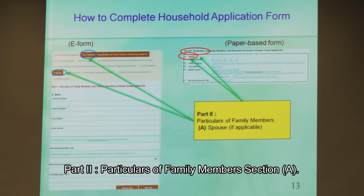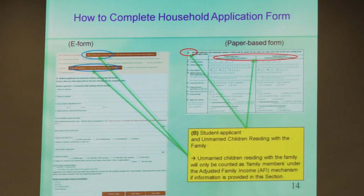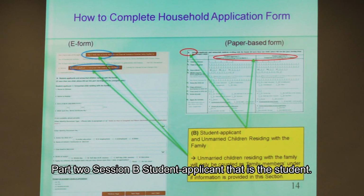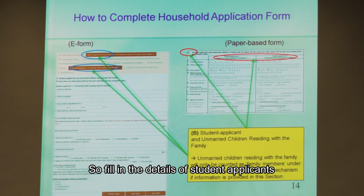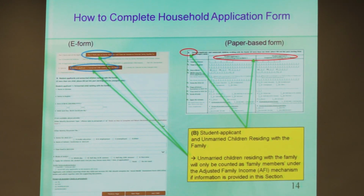Part 2, particulars of family members. Section A, spouse, if applicable. And Part 2, Section B, student applicants, that is the students. Fill in the details of student applicants and unmarried children residing with the family.